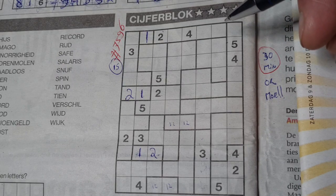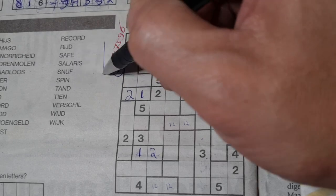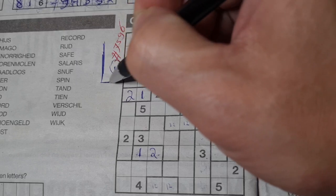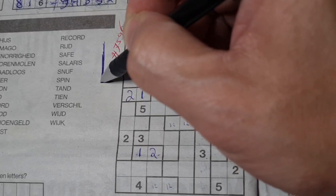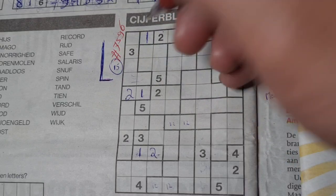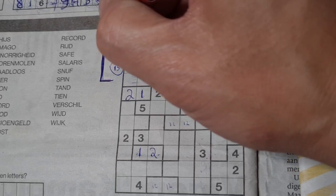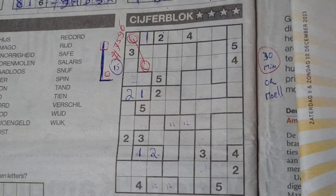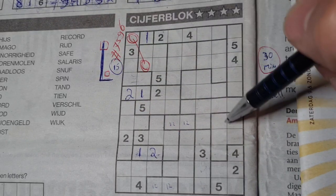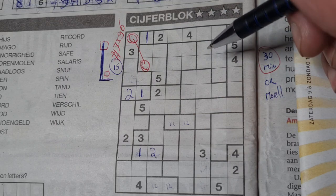For example, the L shape. Let me draw the L shape here. When you see the L shape, remember that this box has the same number as that box. This box has the same number as that box. Alright. Do we have more L shapes in this puzzle? No L shapes? No. Then the following shape.